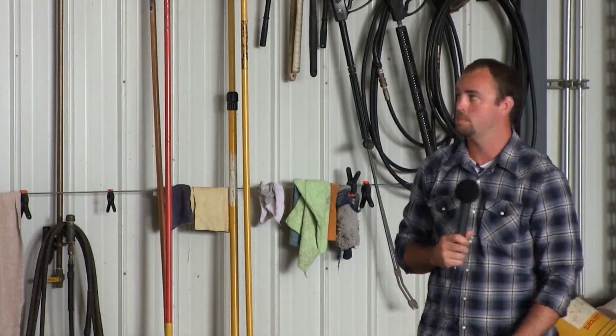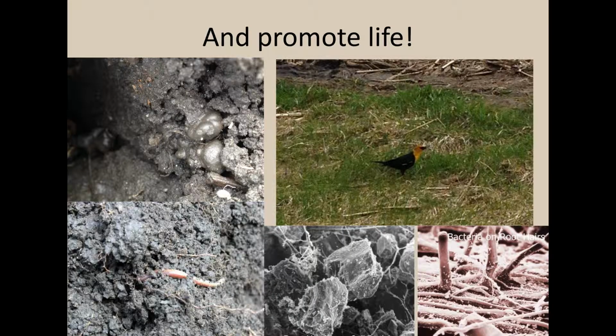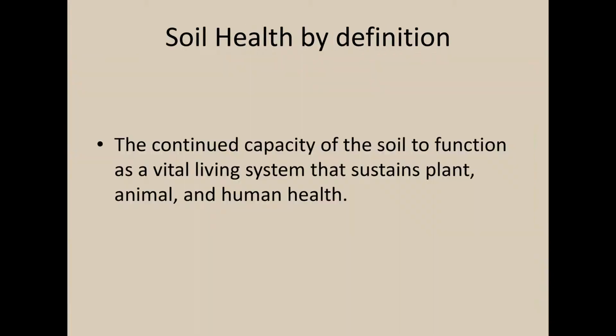Or does a healthy soil look like this? This is cereal rye that was planted into this spring and promotes life, the soil food web. Soil health, by definition, is the continued capacity of the soil to function as a vital living system that sustains plant, animal, and human health.